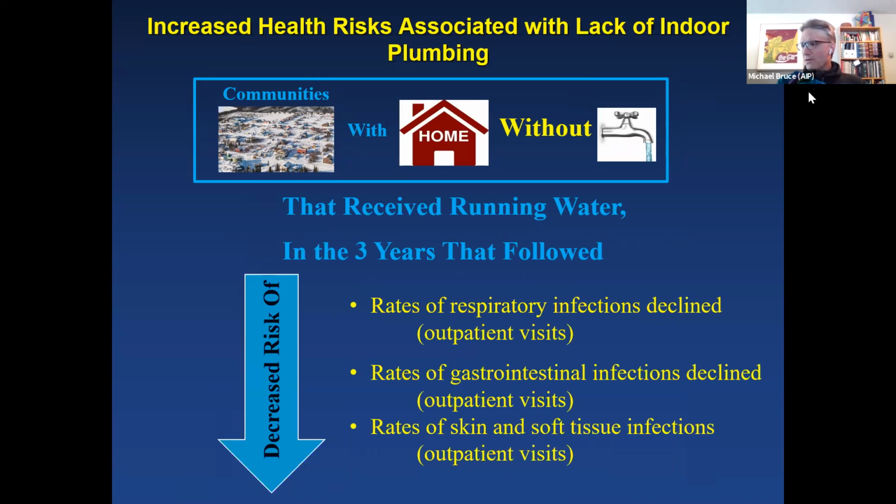We also did what we called the 4-village study. It was a collaboration between the YKHC, the Alaska Native Tribal Health Consortium, and CDC and our group. We looked at 4 rural villages in Alaska in the 3 years prior to their receiving running water and the 3 years after receiving running water. And again, we found that in the 3 years after receiving running water, the rates of respiratory infections declined, rates of gastrointestinal infections declined, and rates of skin and soft tissue infections declined. So we showed that having piped water in villages really does make a major difference in infectious disease outcomes.